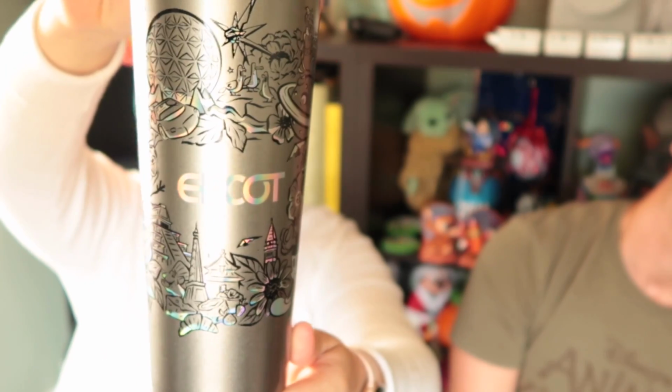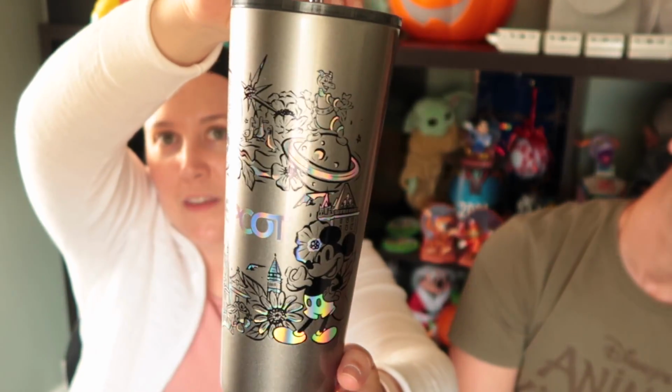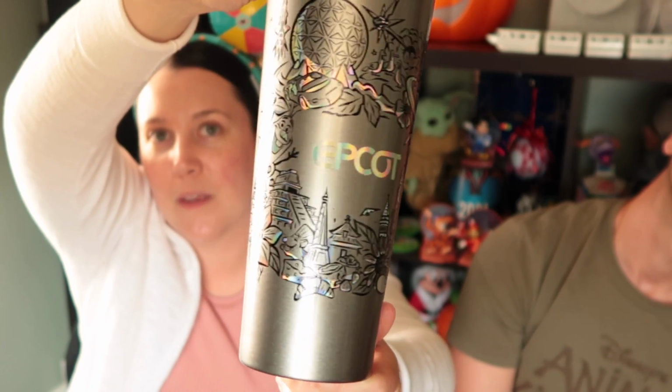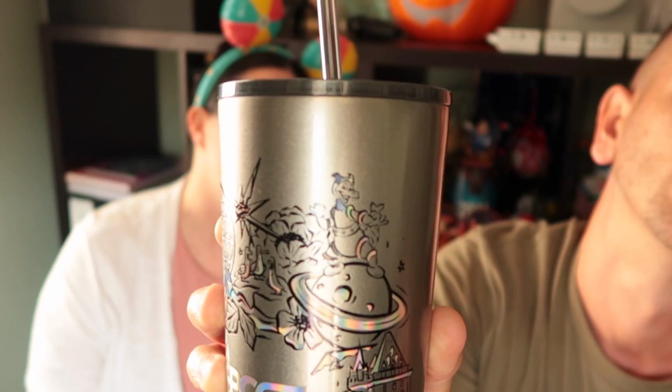So this is the Epcot Starbucks tumbler. It's silver. It kind of has some of that iridescent vibe to it. There's Figment on there, Remy, of course Mickey's on there, Olaf, Spaceship Earth, and you can see on the back it is a Starbucks cup. But I just love it. I drink iced coffee every day out of the same Disney tumbler, so I'm going to add this to my rotation. Figment's in his space gear. There we go.